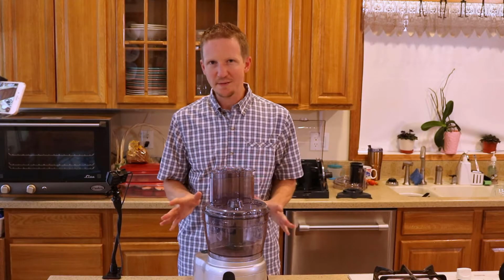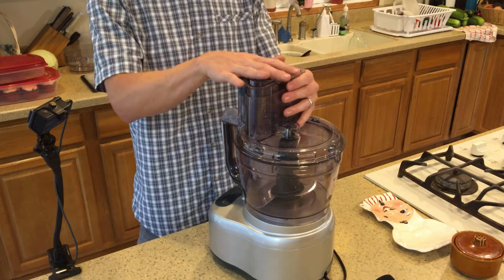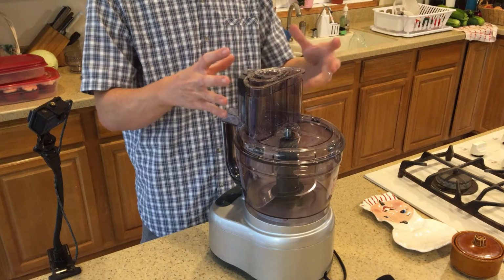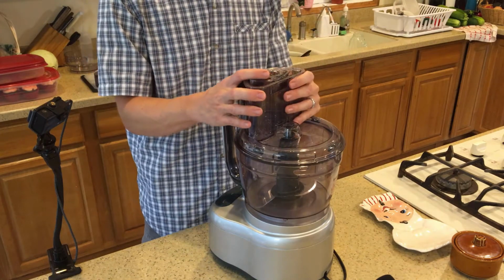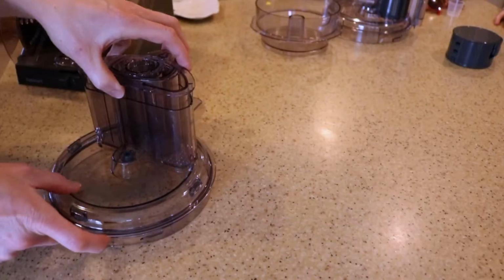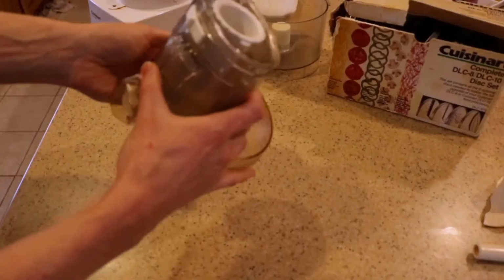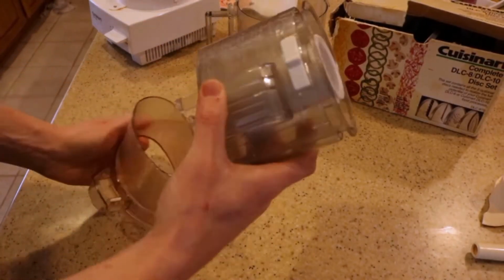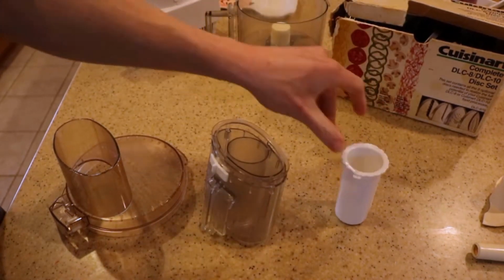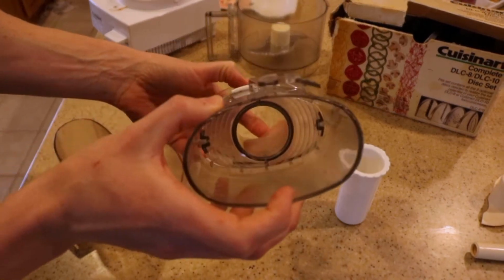Next, I want to talk about the lid. This lid has all the same functionality of the old food processors in that it has the feed tubes here at the top where you could process different types of vegetables. However, unlike the old food processors that we used to have, all of the pieces come out separately as opposed to being all attached together, which makes it just as versatile, but a whole lot easier to assemble and disassemble, and even easier to clean. And that's a big plus for me.